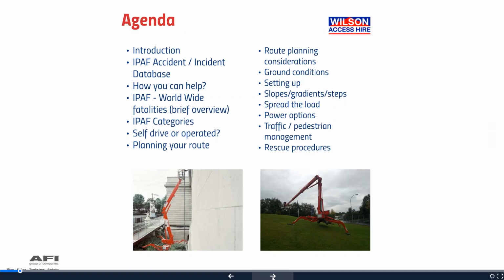We'll take a quick look through the latest fatal incidents from the IPAF accident database, and we'll look at options, whether you are hiring a machine or taking the self-drive option. But focusing solely on planning the route, it can save time, it can save damage to the infrastructure and clearly the machine, and ultimately it can save lives.